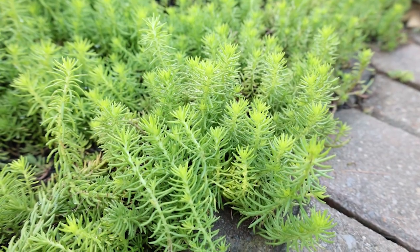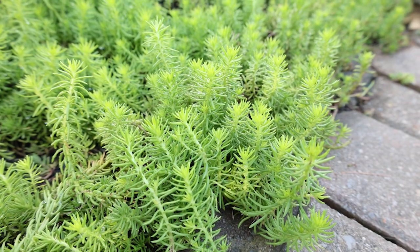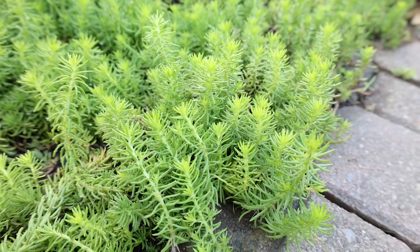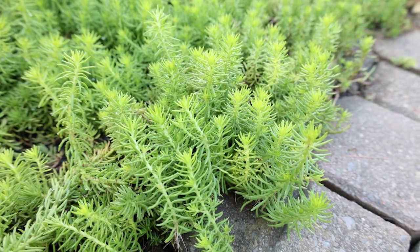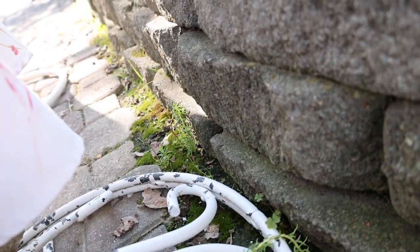It's super easy to grow and to propagate. We're going to do that here in the video. Just like other sedums, you cut off a little bit of the top of the stem and you stick it in the ground and it'll begin to grow. It's just that easy. So you see that I have some going down here where I've transplanted it.